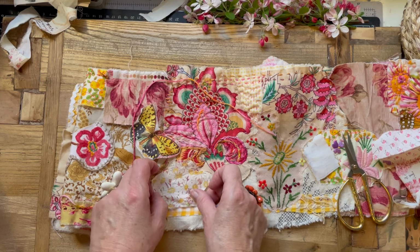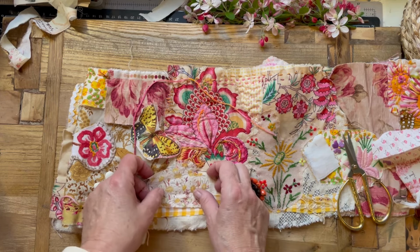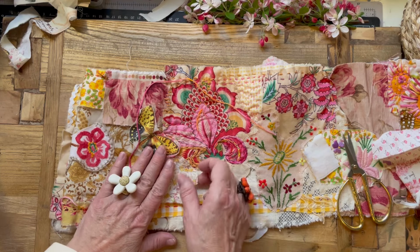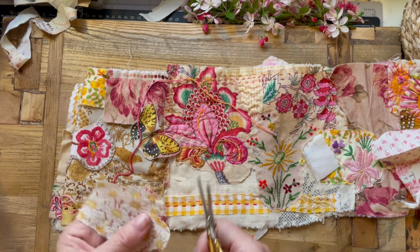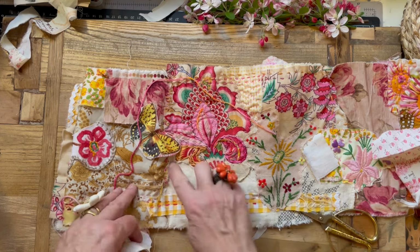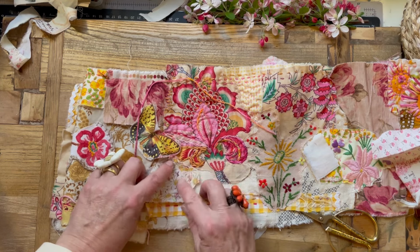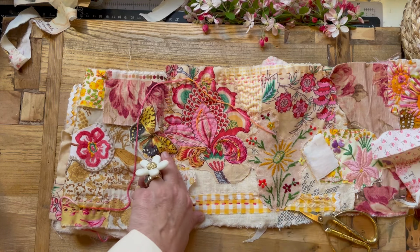I can lose that blue. I can go in here and lose a bit more. Or I can go over here. I love that little bit of pink there, you see. Okay, that's what we're going to do. Just going to trim. You probably won't be able to see this definition, but I just want to tuck this under here. Or here. Up here. So that stitching is still there.